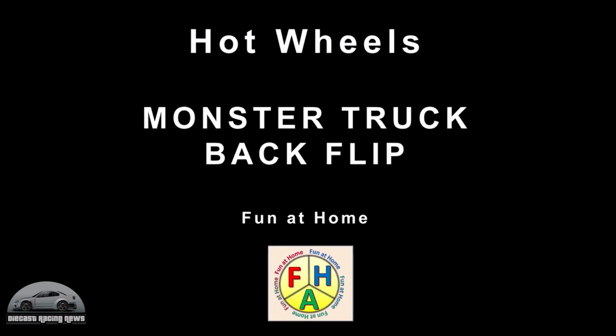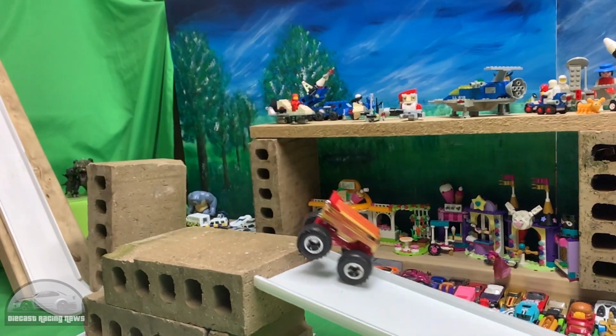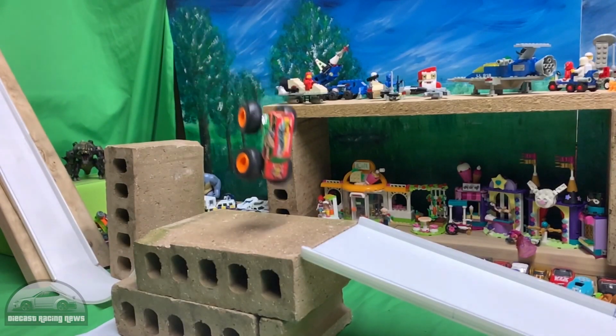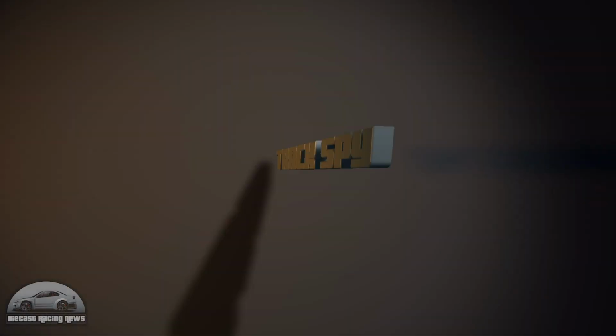And then yet another monster truck event for Halloween was the backflip over at Hot Wheels Fun at Home, and they had some great action there. I mean, that guy almost made it, and then you got this dude who comes in, lands heavy on his nose, but manages to keep it together, and somehow manages to keep it on the track. It was very impressive.